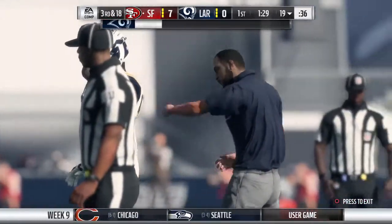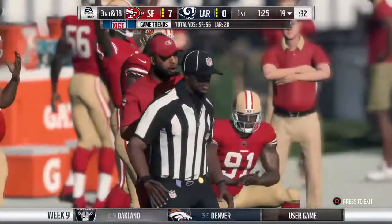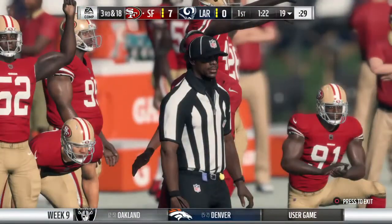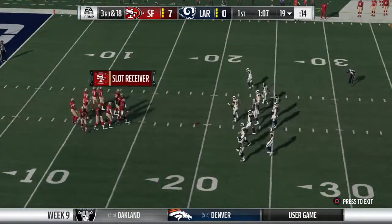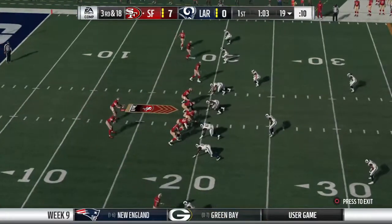One thing rookies need to learn at this level, and quick: make a cut, be decisive, and go. Because in college, you could dance around and wait for a hole to open because you're probably a better athlete than most of the guys on the field, but not on the NFL level.